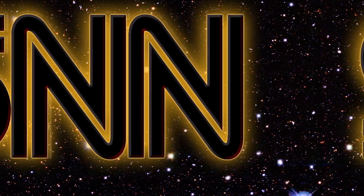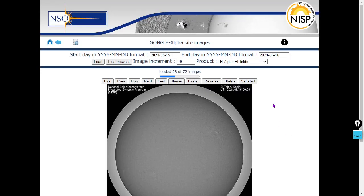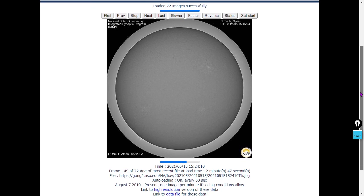And the first thing we're going to show is the hydrogen alpha imagery from the ground-based solar observatory at El Teide, Spain. So here's the newest data from that. You can see some filaments extending out over the limbs, as well as some darkened spots here. Those are the filaments in front of the limb. So there are some filaments, folks.